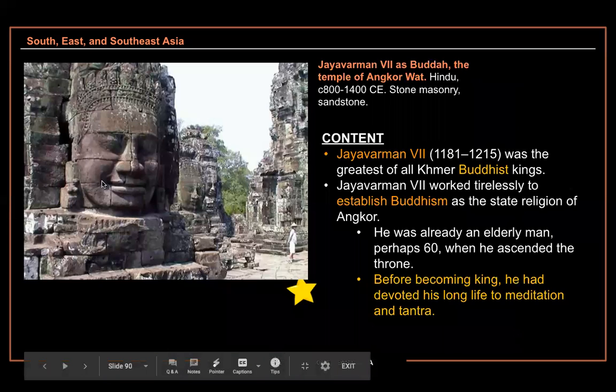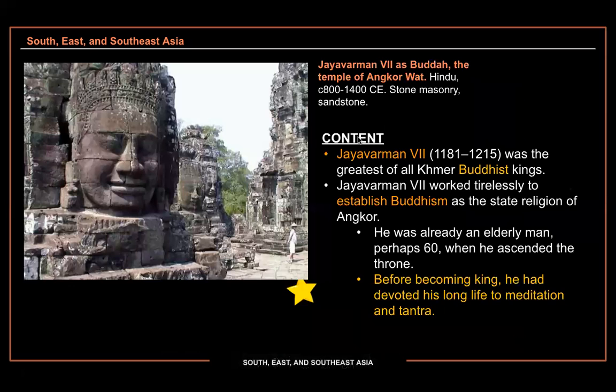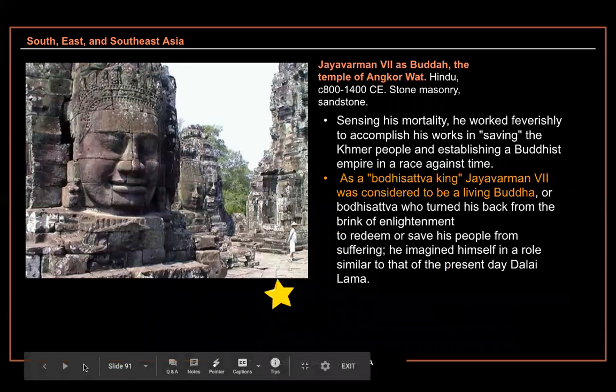And so this image that's in our 250 is of Jayavarman the Seventh, and like I said, he converted people to Buddhism. He established Buddhism as the official religion of Angkor. And by the time he came to power, he was already 60, which was really seen as being old during this time. He devoted his life to meditation and tantra, and so he is considered to be a bodhisattva king.